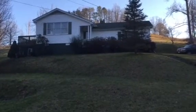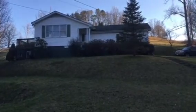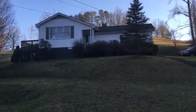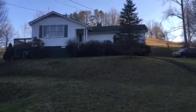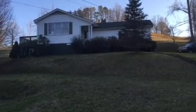Today I'm at 7930 Slaughter Road in Bristol, Virginia. You see a lovely home here, approximately 1,350 square feet, a two-bedroom home with a nice open plan for the kitchen and the great room. There's a den here, as well as a full bath and one half bath. Beautiful little area here with a lovely stream in the yard.